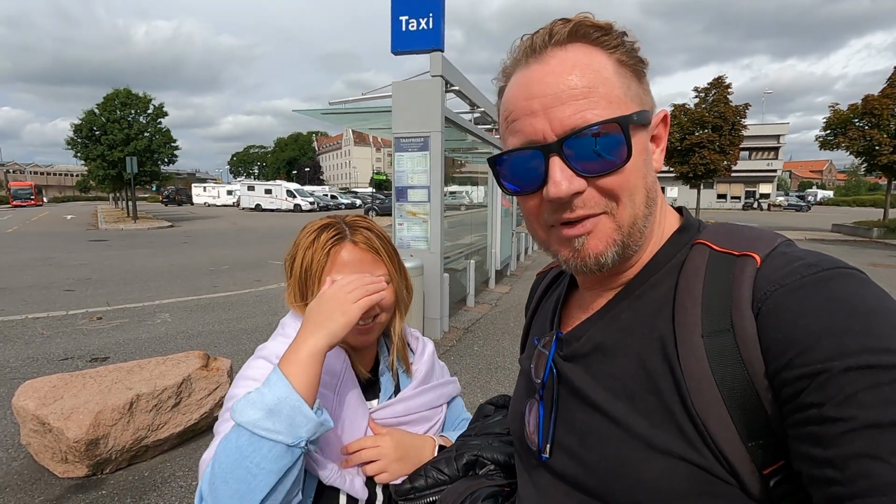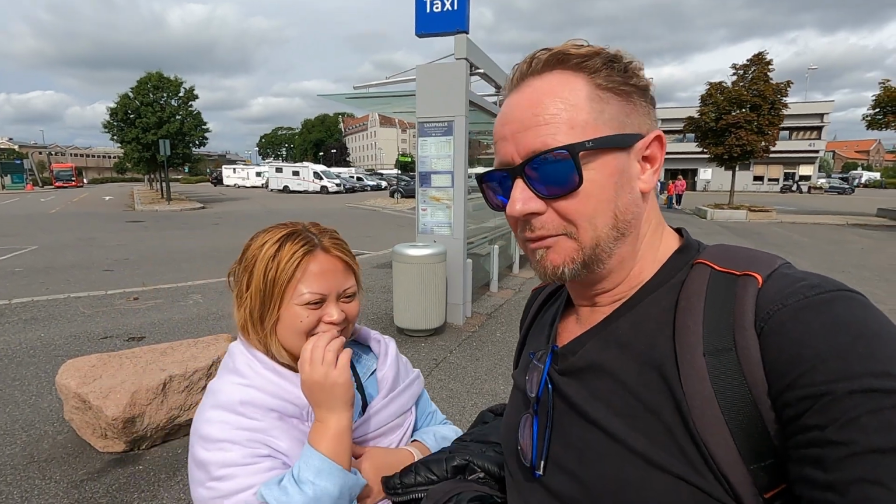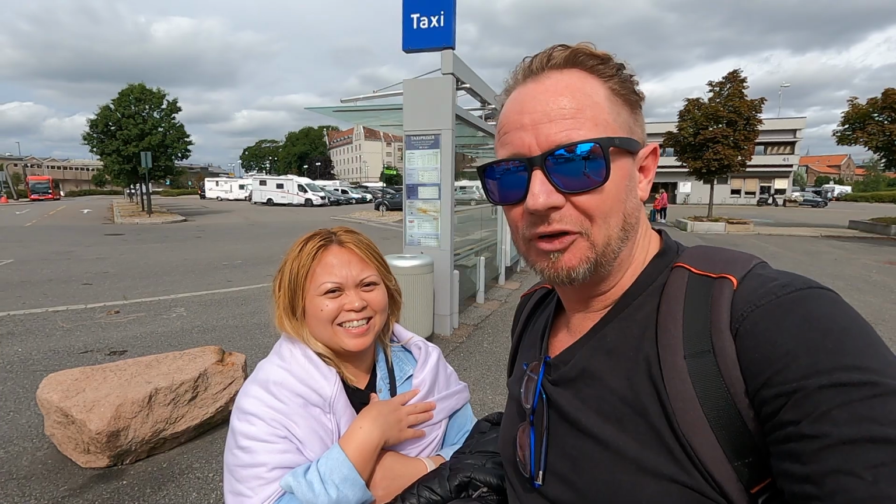Who would have known? We just went on a crazy mission to find the Starbucks, and no matter which Starbucks Google Maps took us to, it was either closed or no longer in service. But anyway, after sweating buckets in Oslo, we decided, hey, let's just take a taxi back to the boat because we can see it right over there.